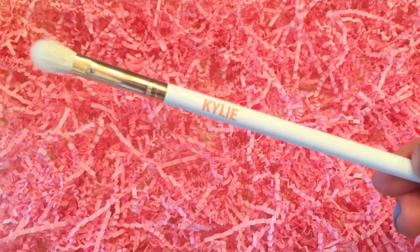Again, I will show it to you because now I don't have it. I used the famous or infamous Kylie blending brush that stank up my Royal Peach palette. I used that for Koji and Zakia in my crease, in my hood crease. And then I used a sponge applicator for Osun, which I put on my lid.